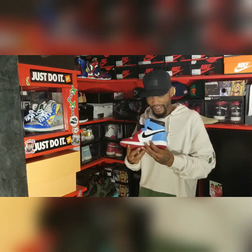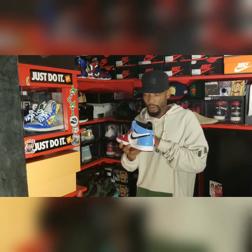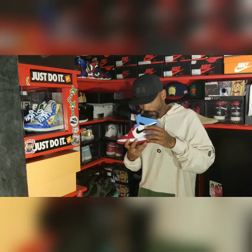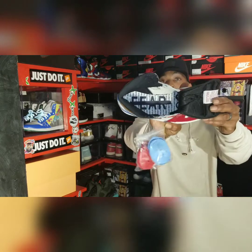So if y'all can't see this, it says Fear. Once again, it's an illusion, pretty much saying the same thing. Let's check out the QR code. Actually, when you stare, y'all can kind of see what I'm talking about.